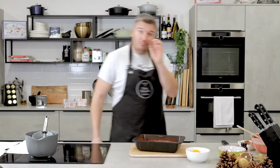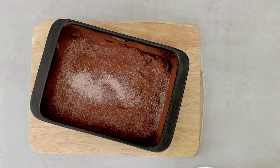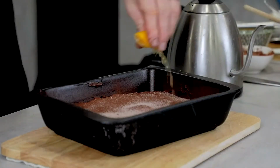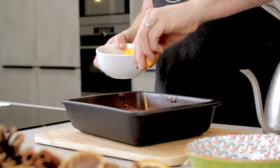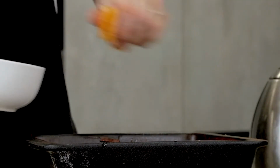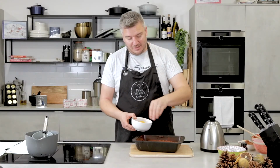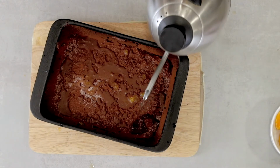Now, kettle boiled, freshly boiled. Got it here. Now, our orange tops, okay? Squeeze them on top, because that's just got flavour. The minute this orange hits the chocolate, we're in business. It's chocolate orange at its very best. And then a little bit of hot water.